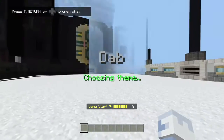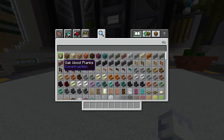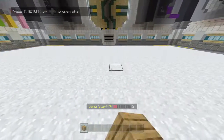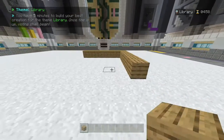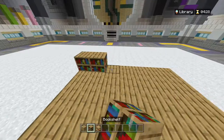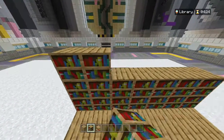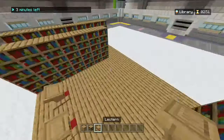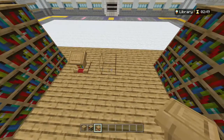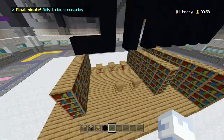And for the first round, we are library. That's incredibly boring. As someone who's never been to the library personally, I think this is pretty good, you know?